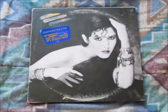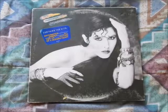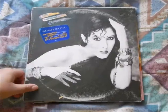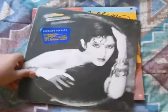Melissa Manchester, Mathematics. This album was produced by Quincy Jones with the Quincy Jones Westlake Studio crew, who did all the Michael Jackson stuff. It has the original label on it, contains the hits Mathematics, Energy, All Tied Up, Victims of the Modern Heart. There's the back of that album from 1985 on MCA.